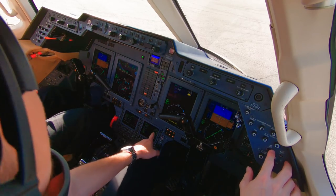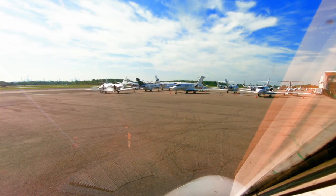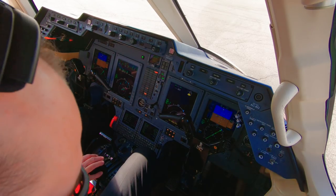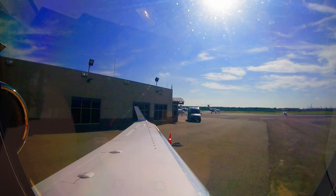You ready to taxi? Sir. 21-9. Teterboro ground, Hawker at the signature west ramp, ready to taxi. Teterboro ground, runway 24, taxi at Papa Lima, hold short of runway 19er. Papa Lima, hold short of 19, going at 24. Information Lima, not ground, altimeter 2989er. Just saw Lima come through.